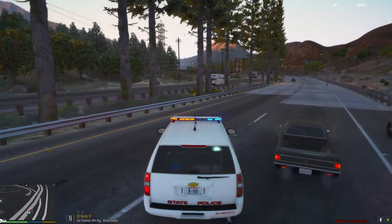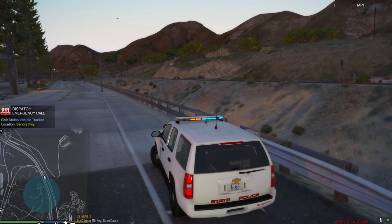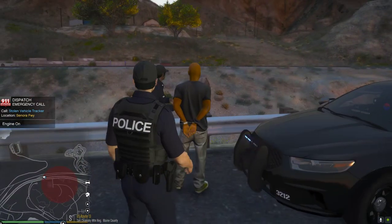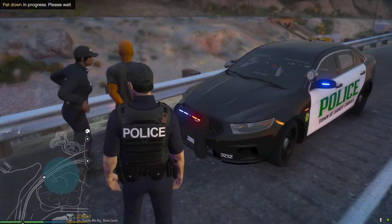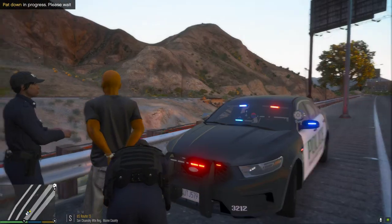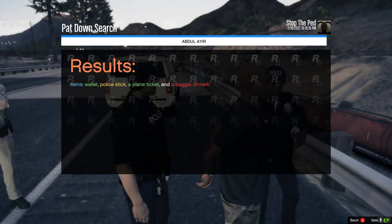Here, we're gonna put your Tahoe up here. We've got a stolen vehicle on Sonora Freeway. Okay. All right, so we'll go ahead and search him. All right, sir. At this time, you are under arrest for stealing the Bolingbrook Penitentiary's bus. All right, he had a wallet, police stick, a plane ticket, and a bag of meth on him.